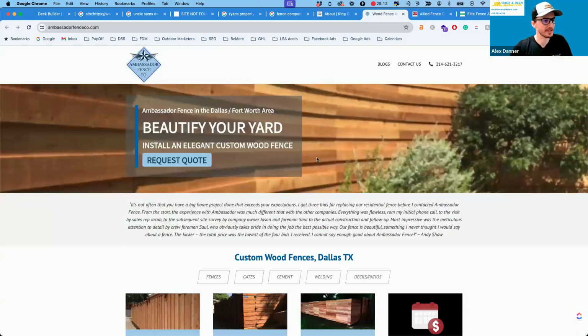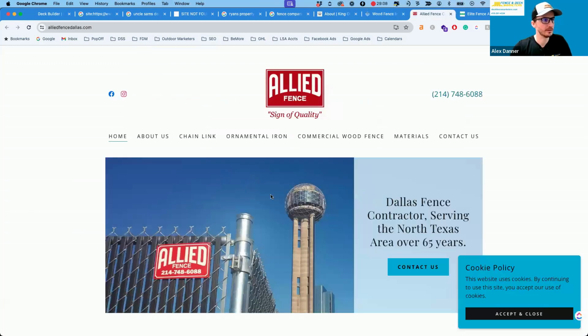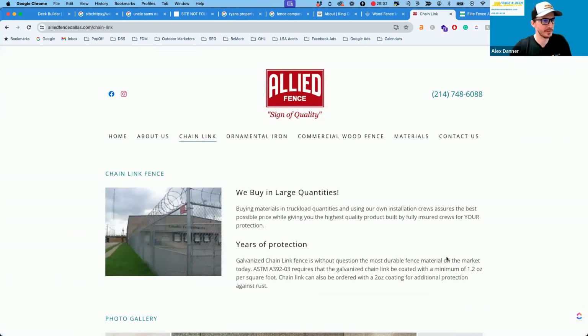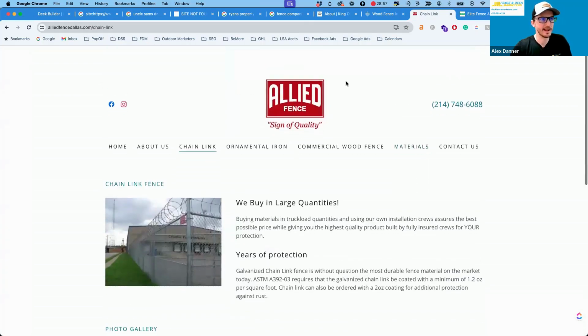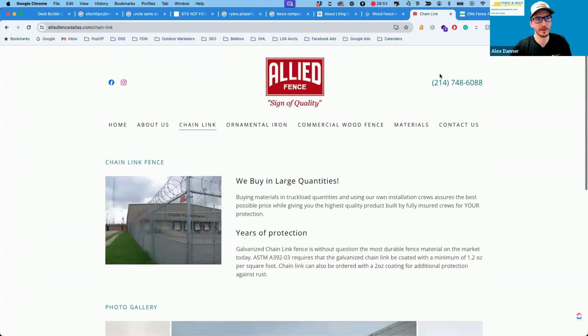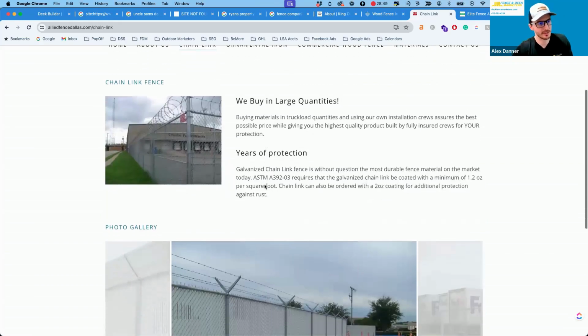I'm going to go on to another one because that's kind of more the same. Let's see if I can find one that has a little bit more going on. Okay, so Allied Fence. Again, this website's just really outdated looking. It's not really popping. The header's not sticky, so people lose sight of the phone number. It is good that they have the phone number here. That's great. They have the separate pages, but there just needs to be more content.